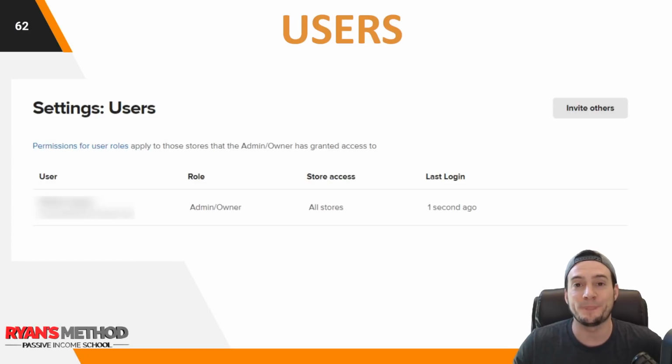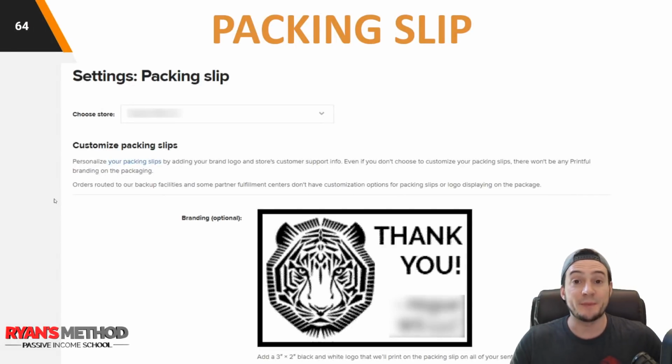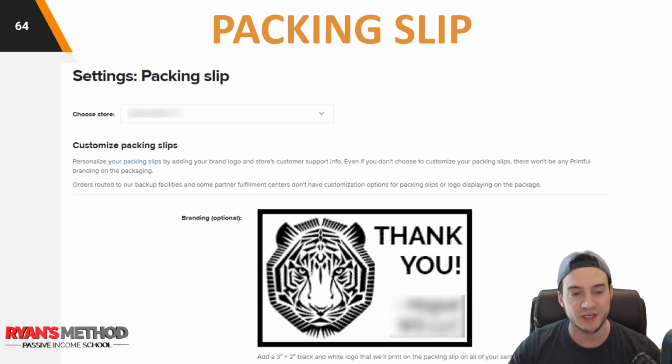Users. So if you have employees or VAs, virtual assistants, or you and your wife or husband run a business together, your partner, you can add them by their email address here, and they can log in, and you guys can share a Printful account. You can enable two-factor authentication here if you'd like, to add an additional layer of security. You can set up a branded packing slip, and this is completely free. And then after you set this up, any order that Printful fulfills, this automatically gets included on the label that gets applied to the outside of the packaging on every single order.